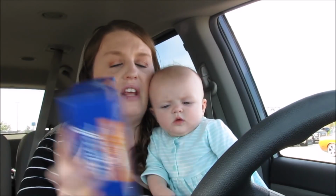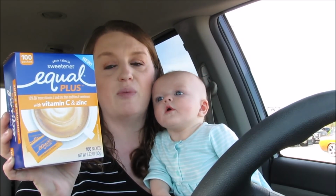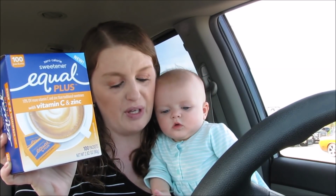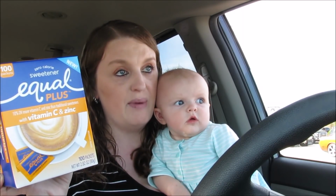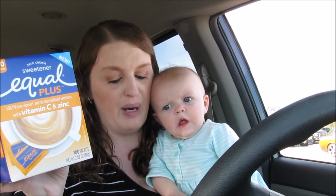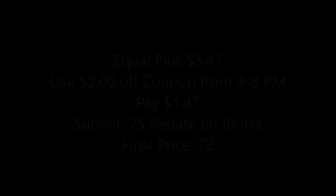And then I also got the Equal sweetener. Now this was $3.47. We have a $2 off coupon that you guys want to use. You'll get this for $1.47, but then you can submit a 75-cent rebate with Ibotta, making it just 72 cents.